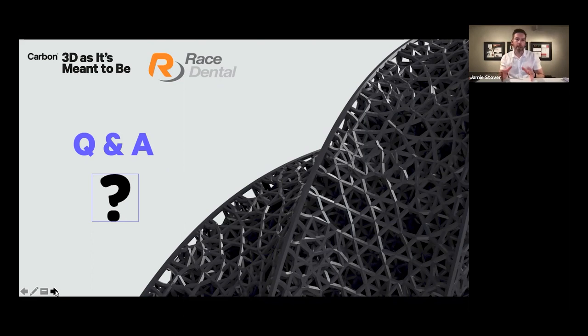The key splint hard right now is available only in a tinted version. It's almost like a light bluish version. But Keystone is developing that as well in a clear. So I'm told any day now, hopefully within the next month or so, Race should be able to get the material in that clear color as well.